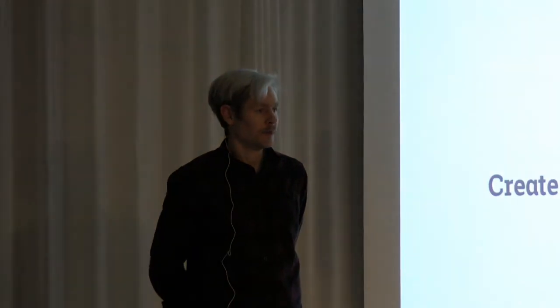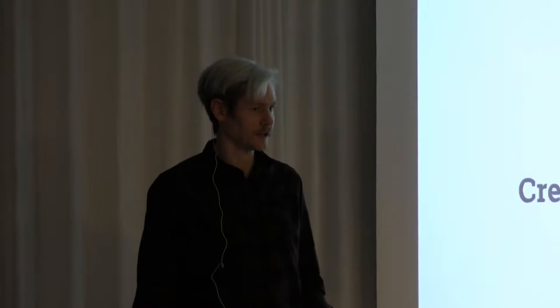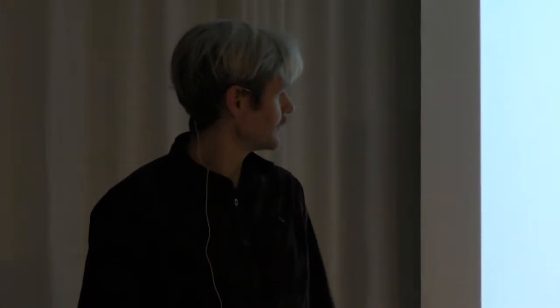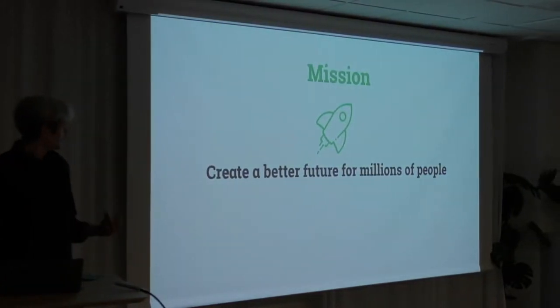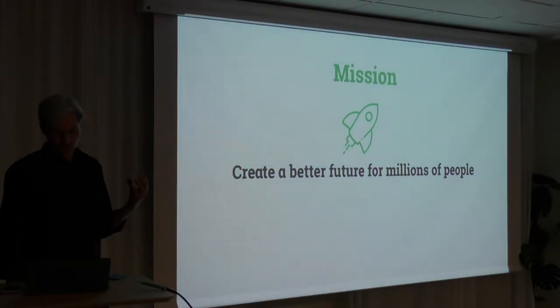At Avanza, our mission as a company is to create a better future for millions of people. And we do that by offering financial products and educational services that enable you as a user to have a better financial development in your life. And this is something that's really integrated in the company's culture. We really set the users first when we make business decisions and develop products.